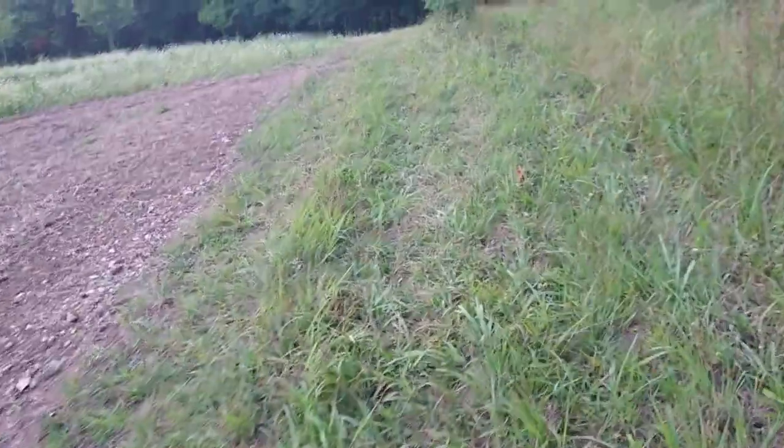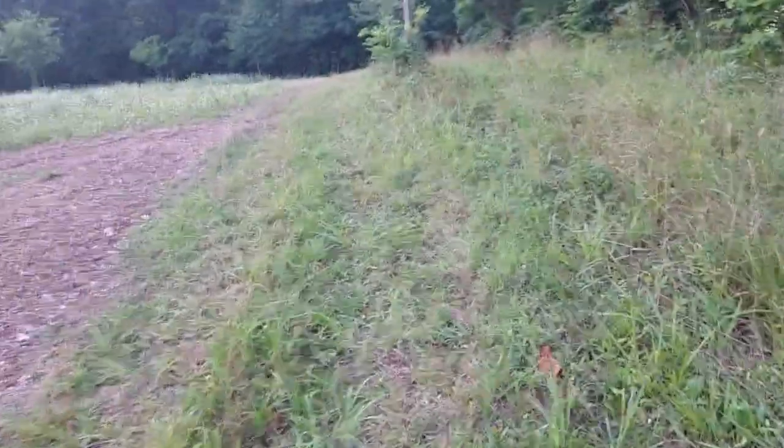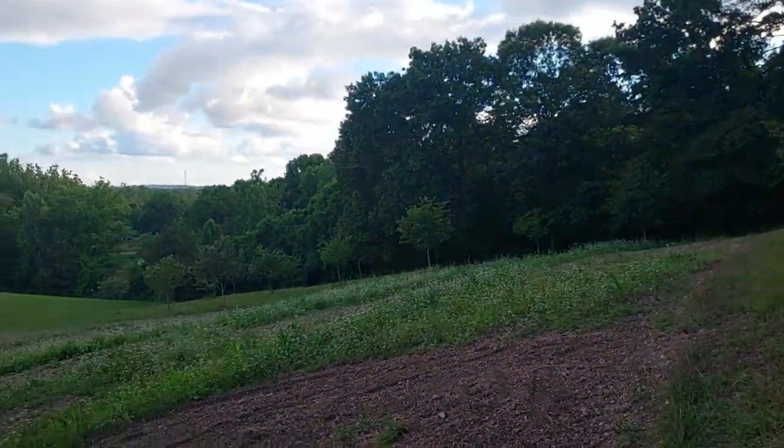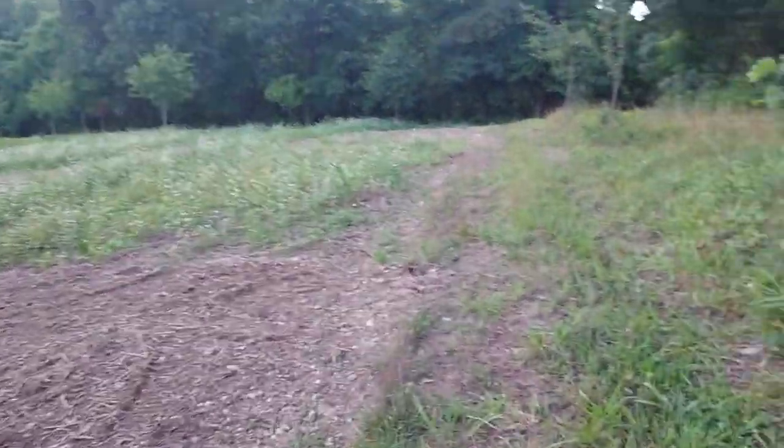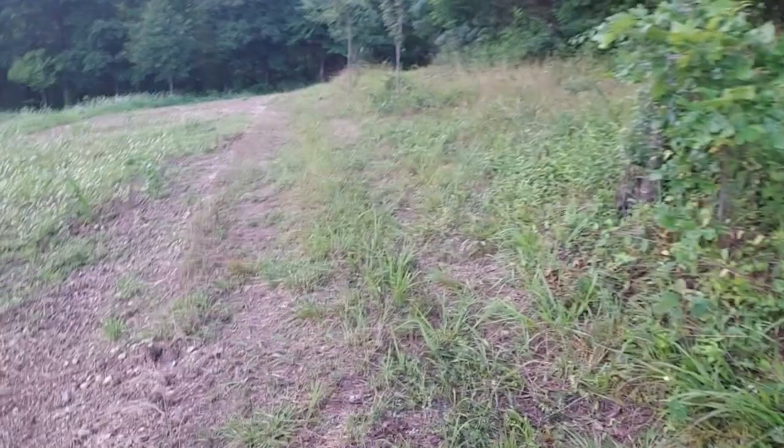So fruit trees have all these up and down swings. It's like a roller coaster ride with fruit trees. Chestnut trees are way more consistent. That is the big thing I'm preaching here about the cons of these fruit trees.